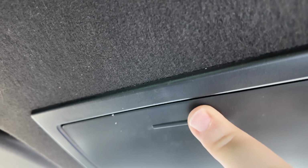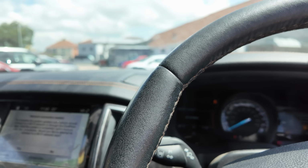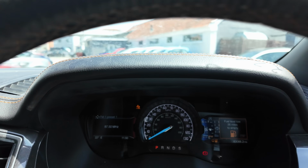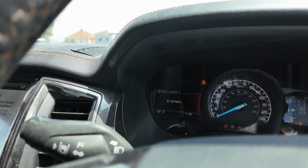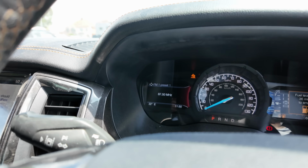Is our glasses holder full? No, but it does lock, which is a bonus and is not always the case. Right, it's telling us we've got low fuel. Hopefully you can still hear me okay. There you are, you can see it's 22 degrees currently. Feels hotter.